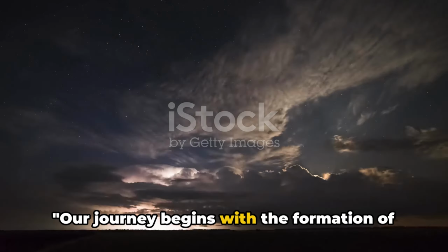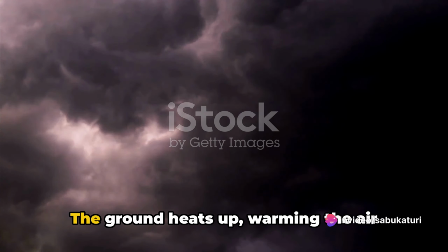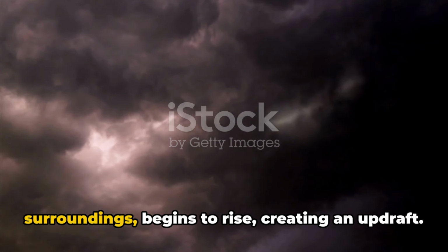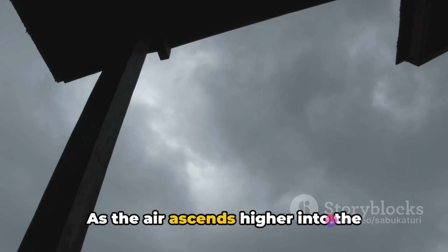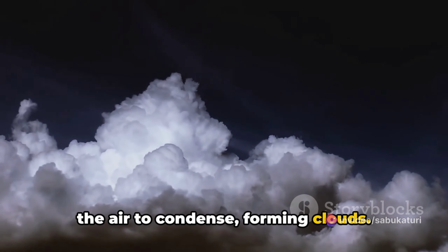Our journey begins with the formation of a storm, the cradle where lightning and thunder are born. Imagine a warm, sunny day. The ground heats up, warming the air above it. This warm air, lighter than its cool surroundings, begins to rise, creating an updraft. As the air ascends higher into the atmosphere, it cools down. This cooling causes the moisture within the air to condense, forming clouds.